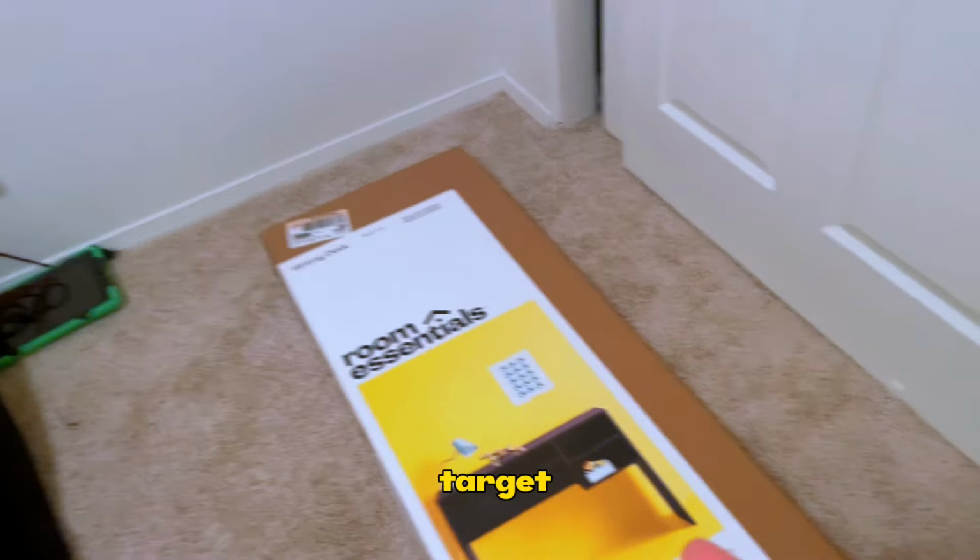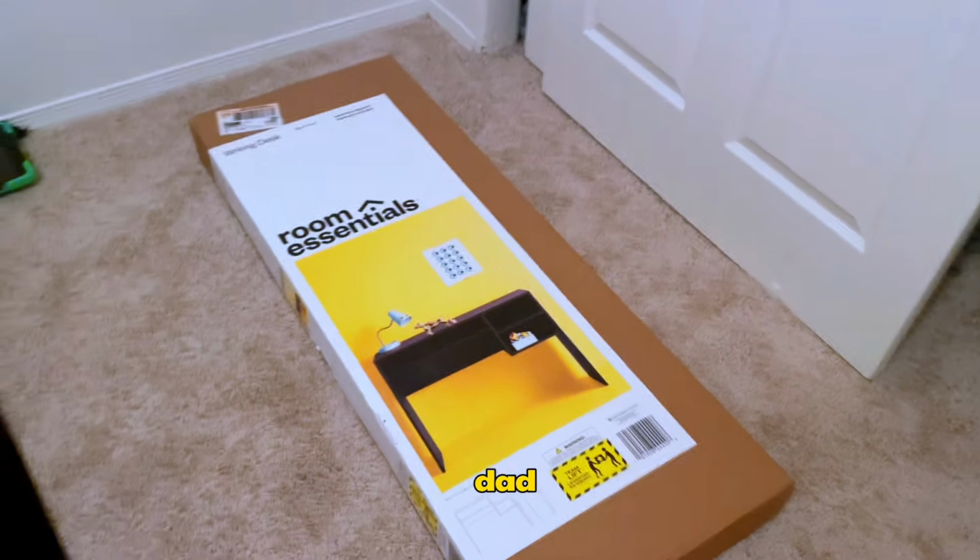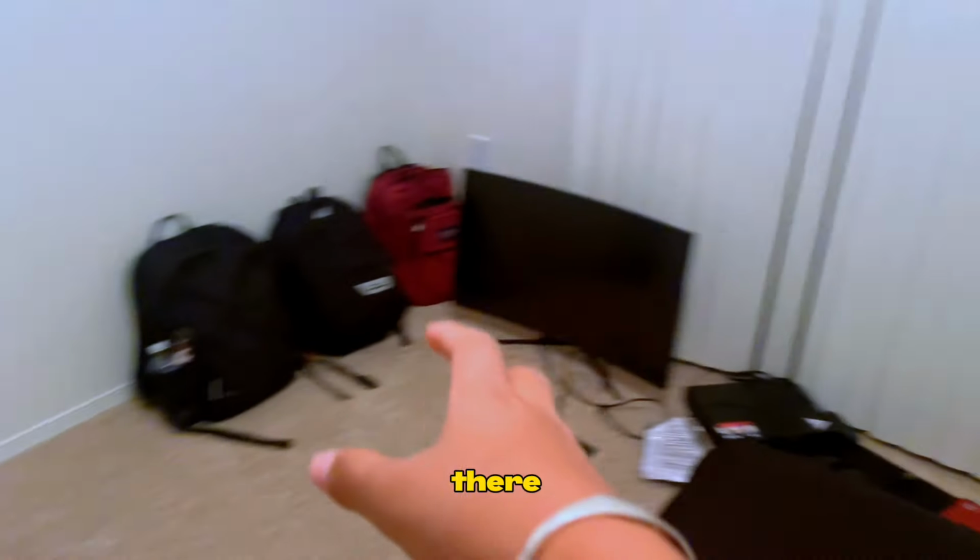And we just got this at Target, so it's pretty nice. Shout out my dad for letting me get it. And let's move all this stuff. Alright, we moved all the stuff from there. It's over there for now.